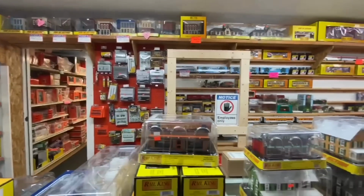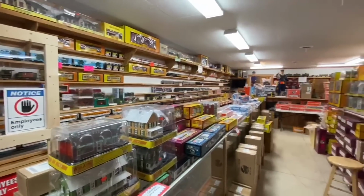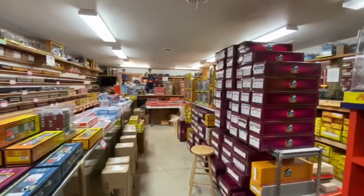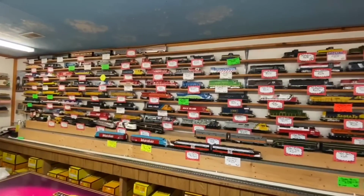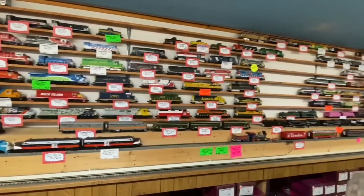I wish we could have spent more time here. However, it was quite a ways away from where we were staying, and I had family and friends with us. I didn't want to eat up all their time and spend the whole day here. However, I could have. Check out that wall of engines. Isn't that cool? Like I say, so many things to see.